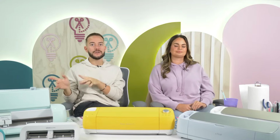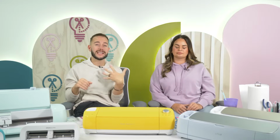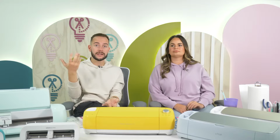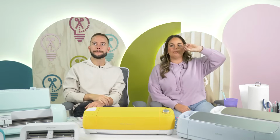Or if you have a machine and you haven't taken it out of the box, you've invested $400 or more into crafting. And if you haven't taken it out of the box, you still have that money that's not been producing value for you. You need to invest in a program, in a team, and a curriculum that will help you overcome that. And we would love to be those partners for you. And the best deal possible, y'all. Best deal possible.